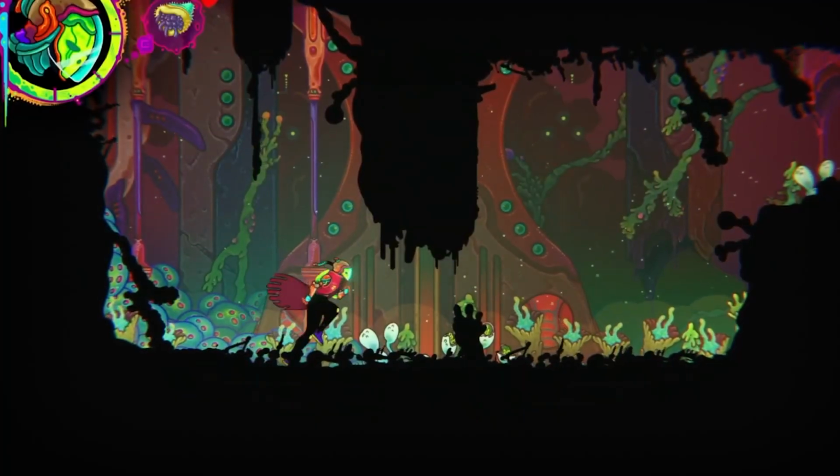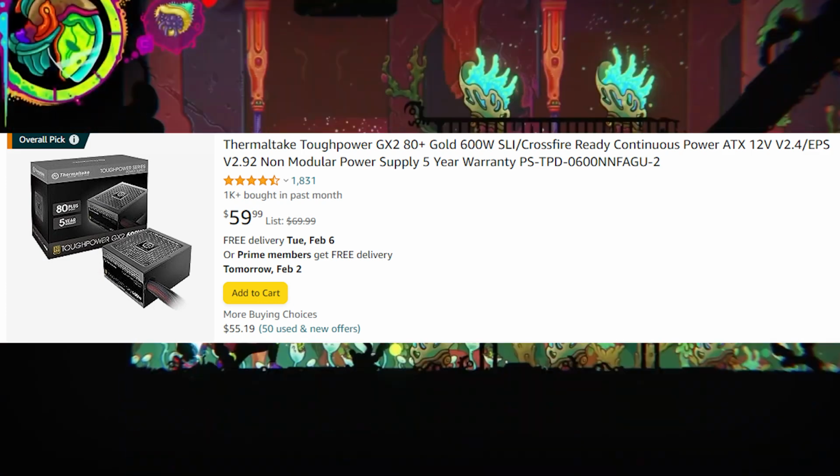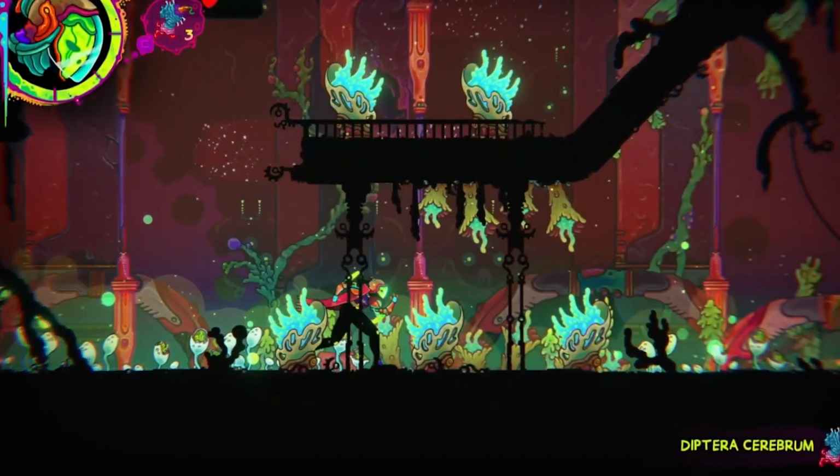Power supply, we're looking at I believe a 500 watt 80 plus bronze certified power supply from EVGA or the PVS 600 watt gold, so it depends on what you can find in stock. And yeah, that's been it.